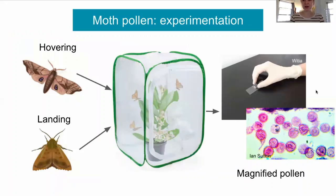I'm also going to answer my question through experimentation. So remember, an experiment is when you change something about the environment and then observe. In this case, I'll be taking a hovering moth, which means a moth that doesn't land on the flower, and then also a landing moth, which does land on the flower. And they'll take turns being in an enclosure with a flower. So I'm changing something about their environment. I'm actually putting them with a flower. Then I'll take the moths out and again swab different parts of their body with jelly cubes and put those cubes of jelly on the flower. After I've done that, I'll be able to see which parts of the moth's body had pollen on them and how much pollen.